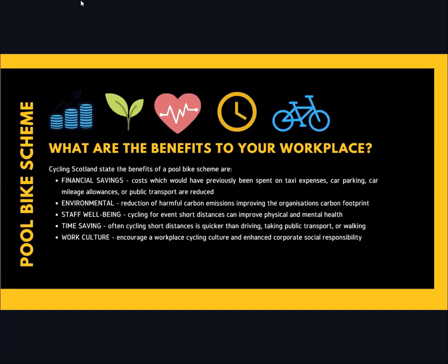You're also improving staff well-being. Research has shown that cycling for even short distances can improve physical and mental health and also improve staff productivity. You're going to end up saving time. Often cycling for short journeys is quicker than driving, taking public transport or walking, especially if parking is a problem on your sites. And you're improving the work culture, you're improving your corporate social responsibility and improving a culture of health and well-being within your workplace.